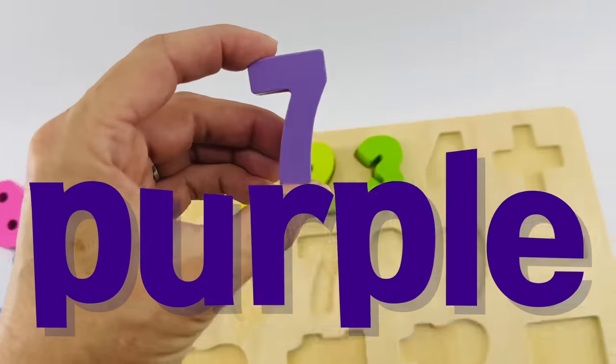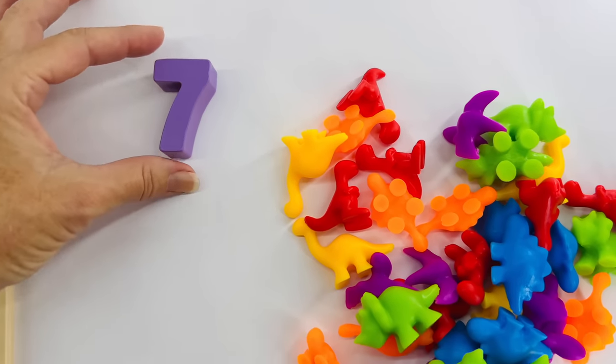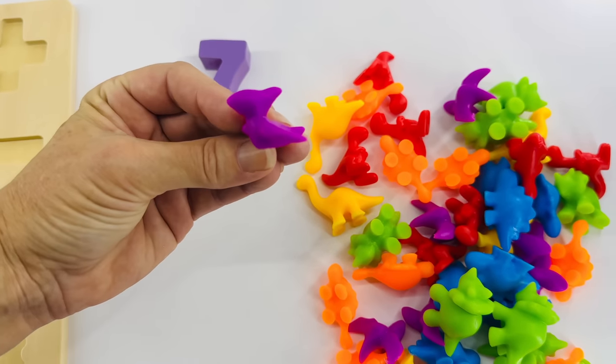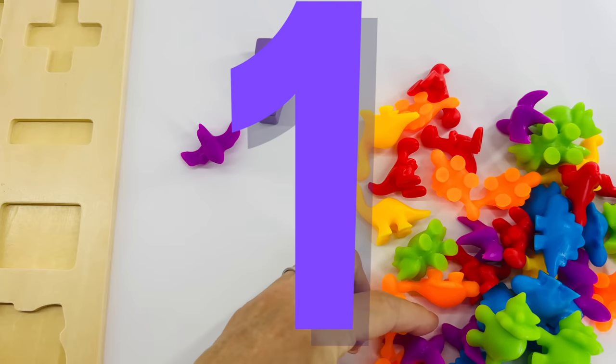Next, let's find, how about this one? You know I love purple. This is the number 7. Did you see 7 purple dinosaurs? Yep, I see them. Let's count. Do you know what kind of dinosaur these are? Yes, it's a pterodactyl. 1 pterodactyl.